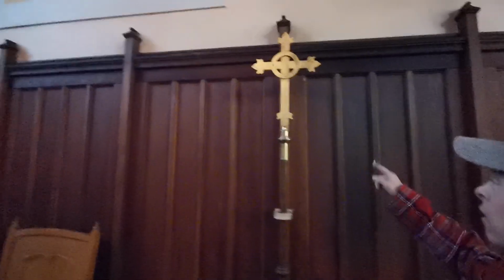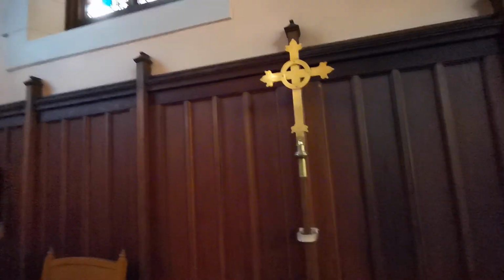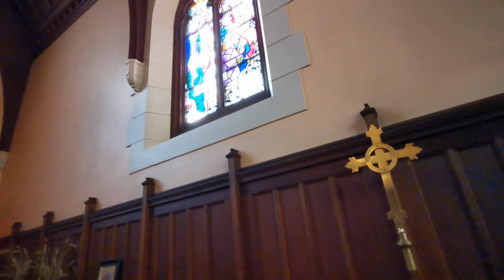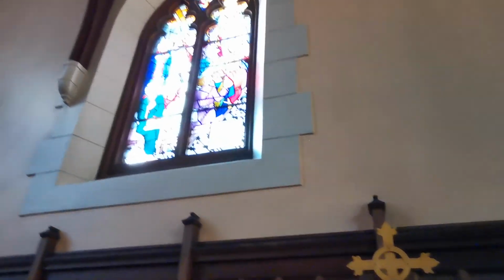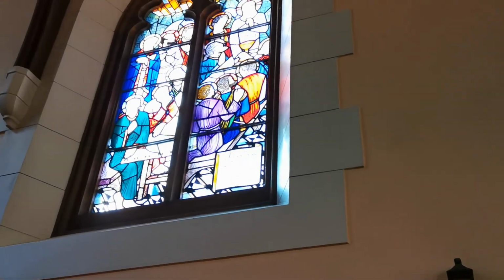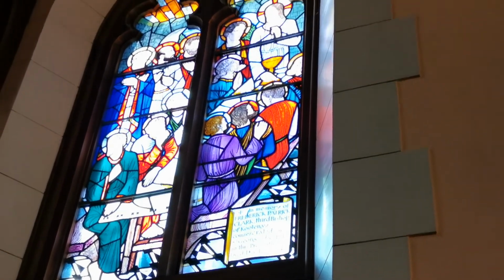But yeah, you can see this nice cross. This one, we can see all the detail because of the sun coming through. I believe it's the time of day for it. So we got that. Hey, Reese, can I get a shot of you? Yeah, sure. Stained glass, you can see all the details. Hope you can see it because the sun is kind of shining right through it. Looks very detailed.